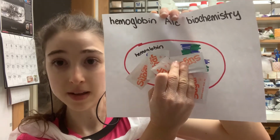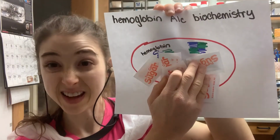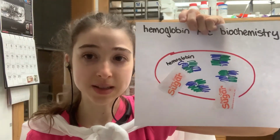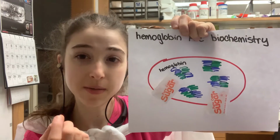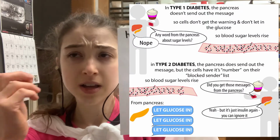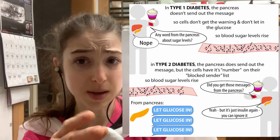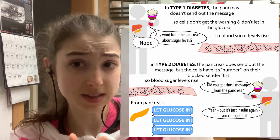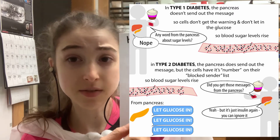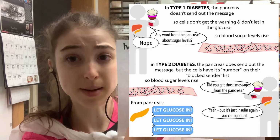and so they're going to have more hemoglobin get glycated. In type 1 diabetes, your body doesn't make enough insulin. It's an autoimmune thing where your body attacks the insulin-making cells, so you don't make enough insulin. And in type 2 diabetes, your cells are resistant to insulin. So even though you can make it, your cells aren't getting the message very well.